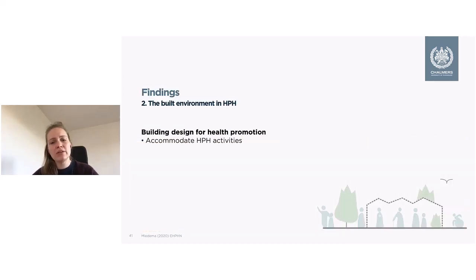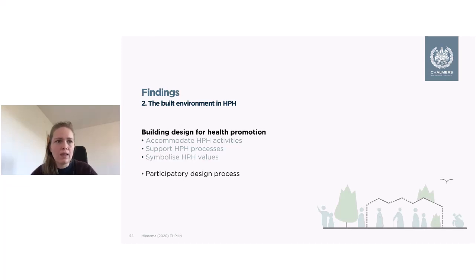I also learned that there's more different roles for the building design. So first of all, it can accommodate health promotive activities, for instance, an educational kitchen to learn to cook healthier. It can support health promotive processes, for instance, by co-locating or making a connection between different units, so it's easier to collaborate, or to symbolize the health promoting healthcare values. So for instance, the placement in the center of the community. And lastly, I think it's also important to mention that the design process itself has an important role for health promotion, as it can help to empower people. They have an influence on what gets incorporated in the design, but also it helps for the designers to get a better understanding of what the actual local needs are.